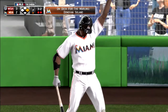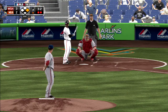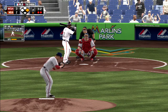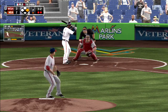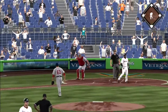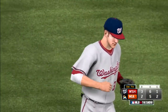And now the benefit of you working the count to 3-2 is that that runner gets a head start from first with two away. Very tight ball game. 3-2 our score in inning number seven. Payoff pitch coming. And he got him. Marlins leave one. They're down 3-2.